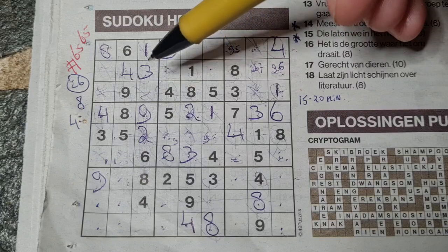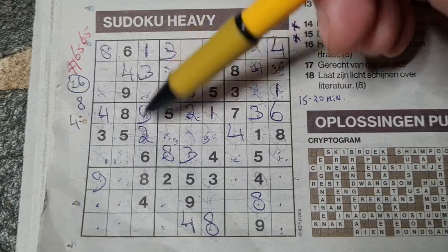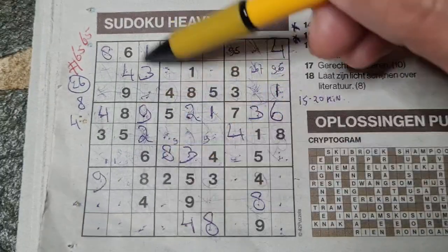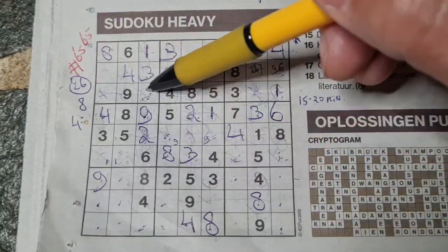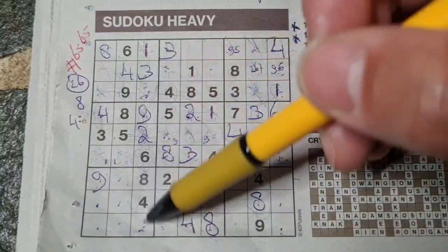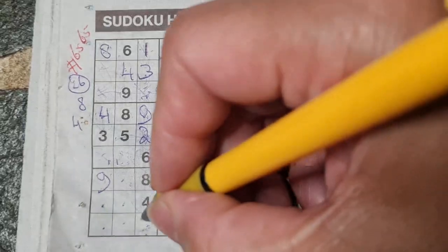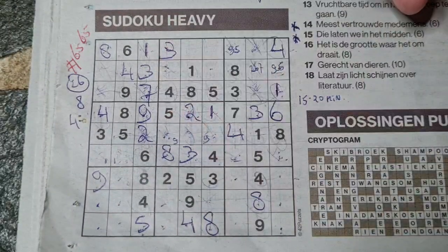7 and 5. 2 missing numbers in the third column. Those missing numbers are the 1, the 2, the 3, the 4, 5 is missing. The 6 and the 7 is missing. 5 and the 7. We have a 5 in the third row. No 5 there. 5 should be here and the 7 goes there.